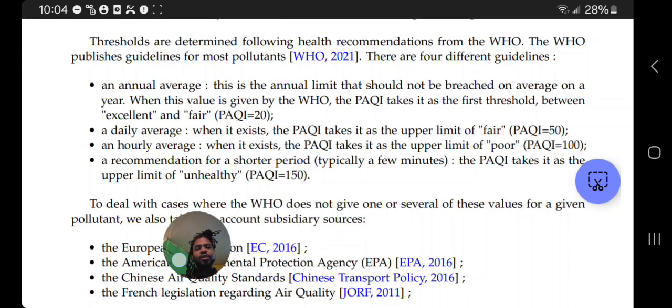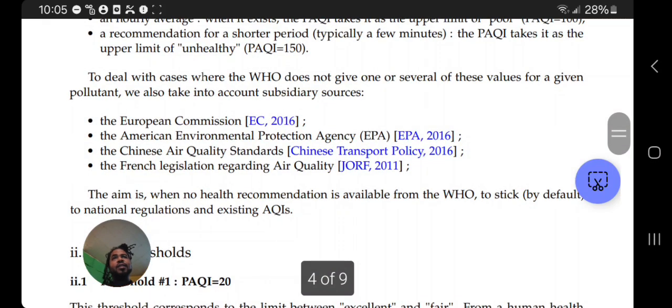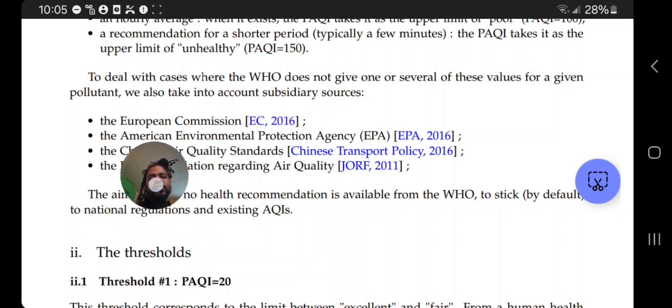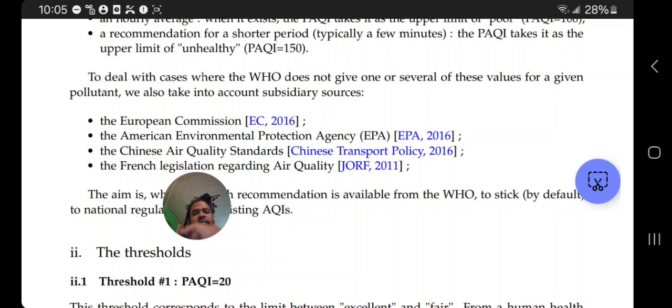Okay. All right. I think this is pretty good. I actually like this one. I know I said the other day that the Breezometer has been better than other ones. I didn't know that AccuWeather has had this one, and this is pretty detailed. So it gives you the different emissions that you take into account. Let me see here. Deal with cases where WHO does not give one or several of these values for a given pollutant. We also take account of subsidiary sources.